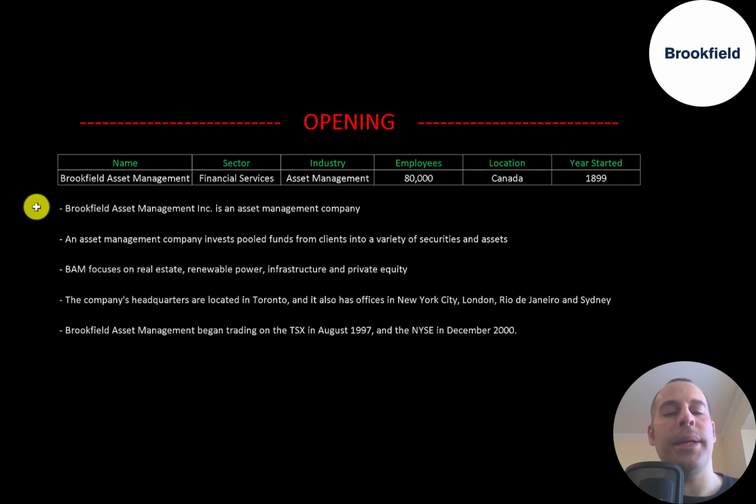Brookfield Asset Management is an asset management company. An asset management company invests pooled funds from clients into a variety of securities and assets. BAM focuses on real estate, renewable power, infrastructure, and private equity. The company's headquarters are in Toronto. It also has offices in New York City, London, Rio, and Sydney.